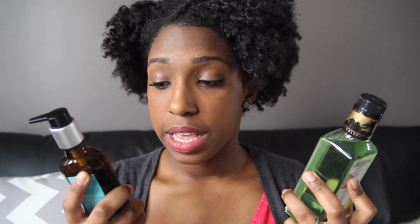And to seal in the moisture, I either use Moroccan argan oil or grapeseed oil. What I love about these oils, the grapeseed oil more than the argan oil, as you can see, is very, very light. I love light oils. I guess it's because they don't weigh down your hair too much. And I used to seal with olive oil during my transitioning journey, which really helped because I needed that. But with my natural hair, I don't need a heavier oil as much.